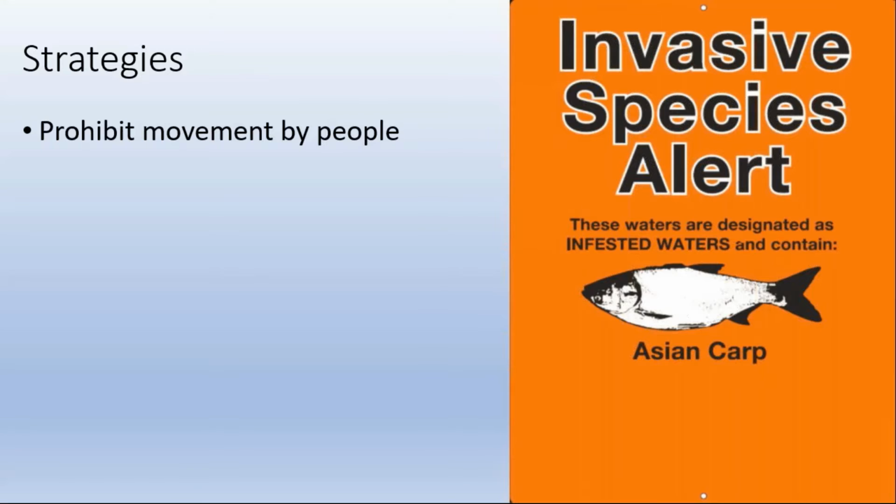And one of the things about these juvenile bait fish size invasive carps is they look a lot like a threadfin shad, a gizzard shad, not so much like a skipjack, but that's one effort that they can do is prohibit bait movement. Next slide. They are investing in strategically removing carp, and I'll talk about that. Next slide.